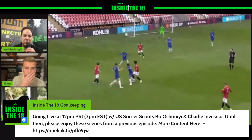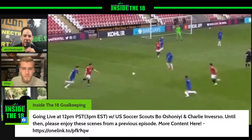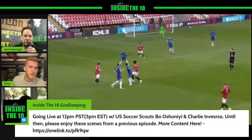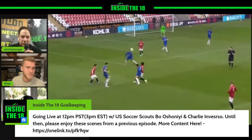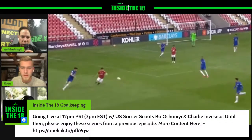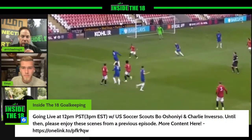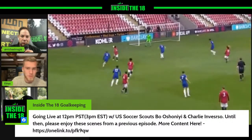First off, what are you thinking right here? Because this is where you have to always be ready for anything. Yeah, obviously, hopefully, nine times out of ten, the defender clears in that situation, and then the whole picture changes. But with this, it's a mistake, so we have to adjust off of that. Once he's in and it's clear that he's got an opportunity on goal, it's about making sure I'm in the right position to be able to pull off a save.